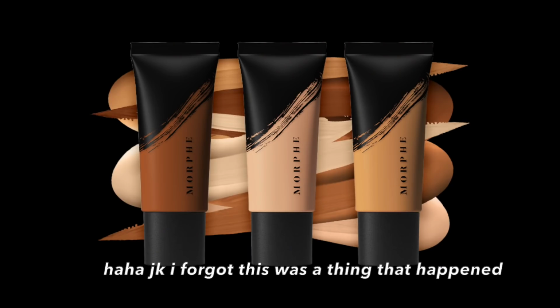Okay, cool. I have a vaguely unpopular opinion about the Hourglass Vanish liquid foundation, and it's that I like it. And I'm sorry, but that's my opinion! I think this is probably easily one of the most hated foundations of 2019.